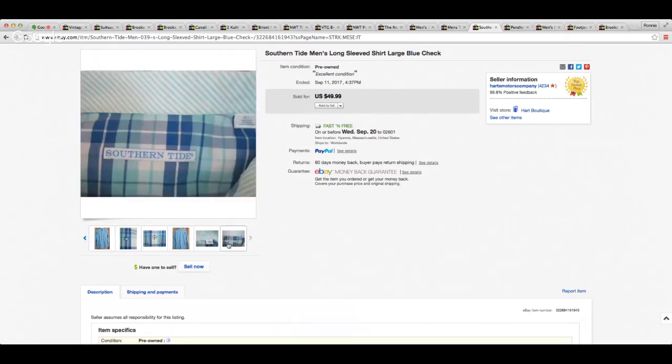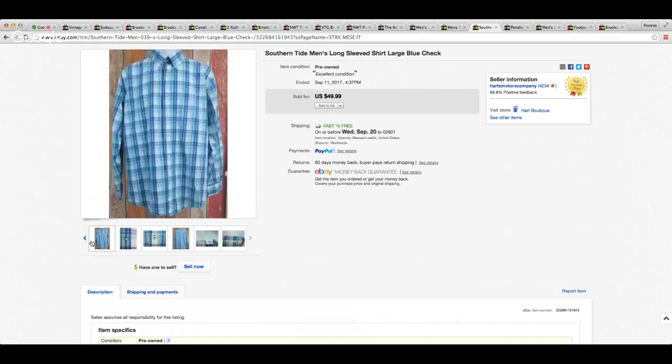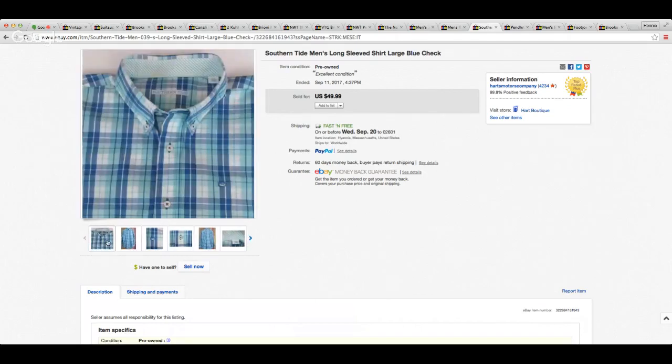There's the tag, Southern Tide. It's basically like Vineyard Vines, same kind of style shirts. It's got different logos. They might even be the same company or similar companies. But I was into this one for about $5, maybe less, and it sold for $39.99.